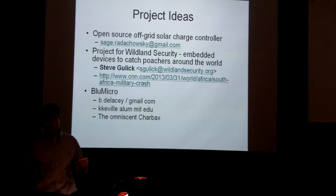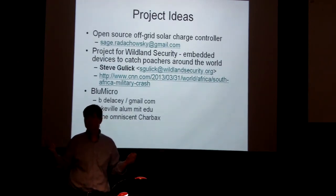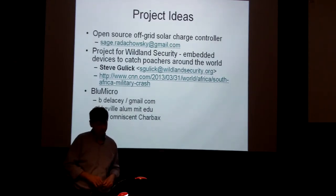And sadly, in this particular case, the protectors of the rhinos were in a helicopter, and the helicopter went down, and I think five people died or something like that. So they've got this idea for remote cameras to put out in the wildlife areas, habitats that are powered by solar and could be signaling and kind of keep a watch on these species.